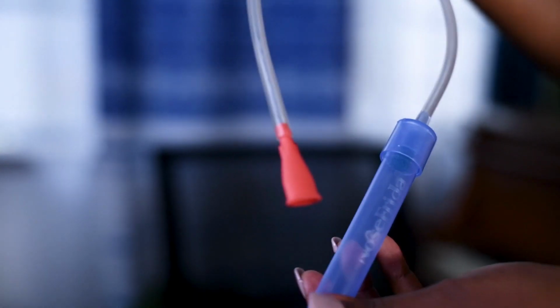This nose frida actually works better because the mucus that comes out of it is so much, it's a lot more than the aspirator. So it was a very good investment that we made, but we made it in the thick of things. So just have it just in case, because babies are known to have common colds under the age of 5, very many of them, because their immune system is actually building up.